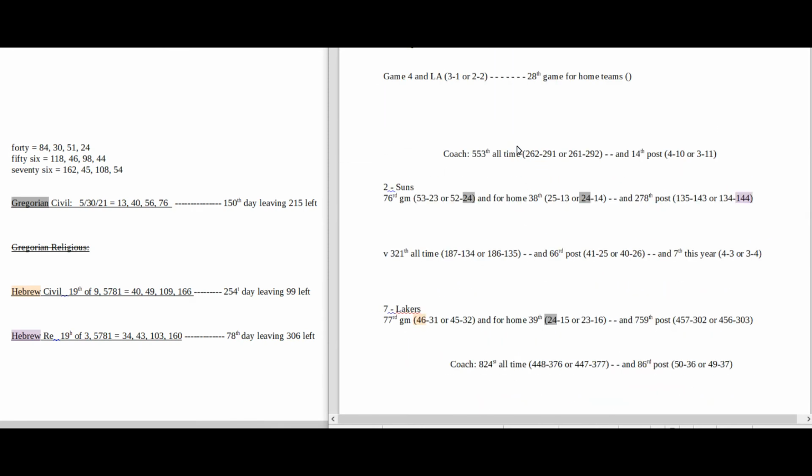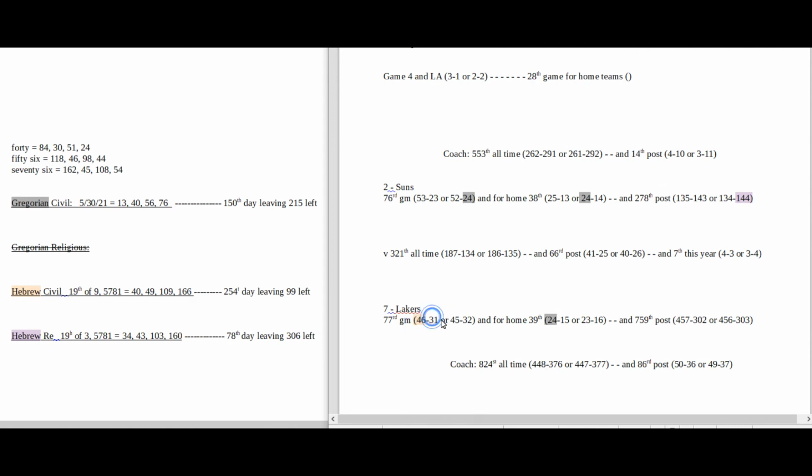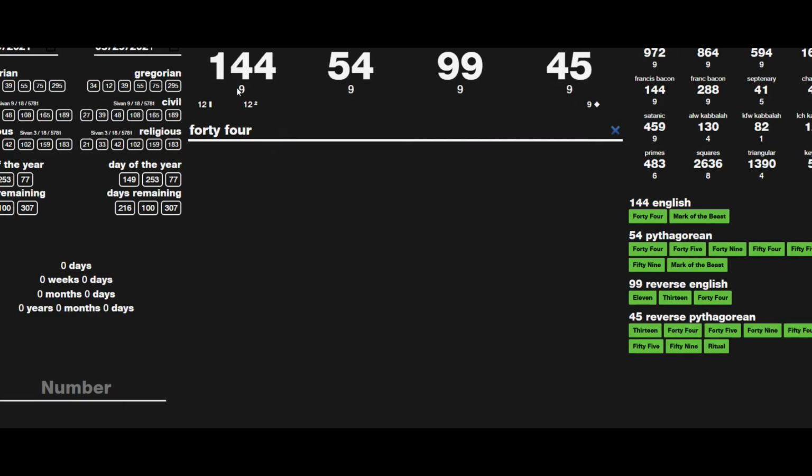Suns and the Lakers. If you saw the last pick preview video of this matchup for Game 3, I talked about how Lakers were going to get their 45th win, and then they'd come into Sunday, the 19th day of the 9th month on the Hebrew Civil, 199, the 46th prime number, and they would pick up their 46th win. They sit on 31 losses for the season as they up the series 3-1, like 31 head-to-head against the Suns. Suns would get their 144th postseason loss on the 19th day of the 3rd month for the Hebrew Religious. 193 is the 44th prime number, and 44 sums to 144.